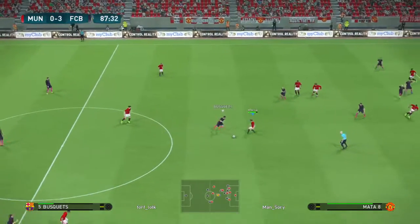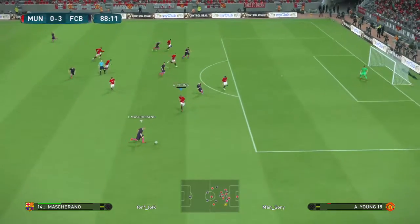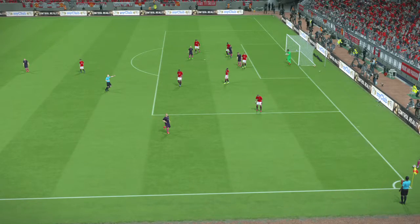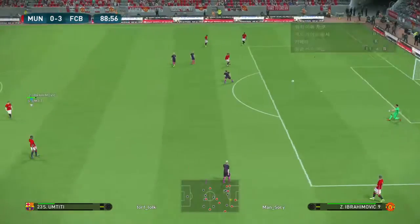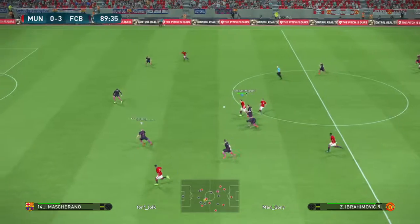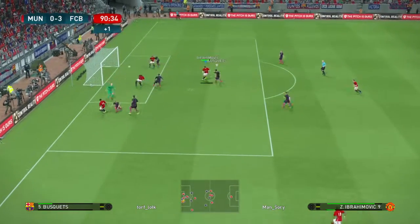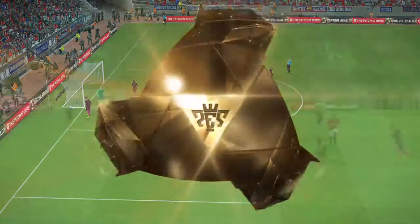Fellaini pumps it forwards. And it's Messi. Mascherano. Dinks one in. Messi looking to get on the end of this. Dinked in. Rashford. A chance! It's a loose ball. Decent attempt, but not quite good enough.